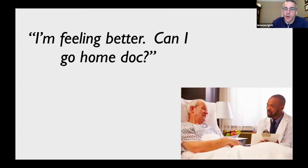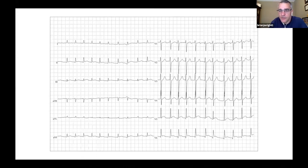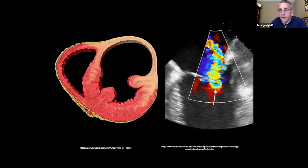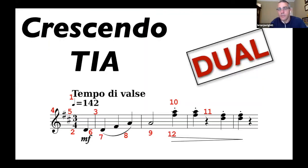I'm feeling better. Can I go home? So here are the things that I would quickly make sure before I determine whether the patient can go home. Are there high risk scenarios present? Any neuroimaging problems, any persistent symptoms, the patient needs to stay. Any suspicion of AFib, whether in their history, their EKG, or palpitations, they gotta stay. Cardiac disease, valvular disease, prior MIs, social problems, drug abuse, they have to stay.